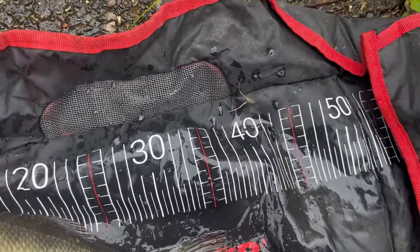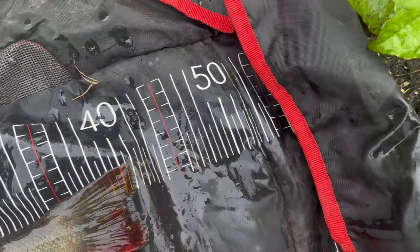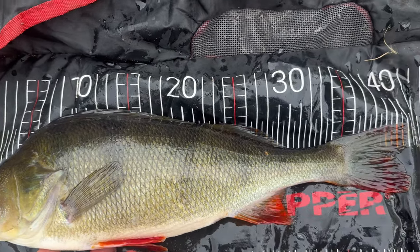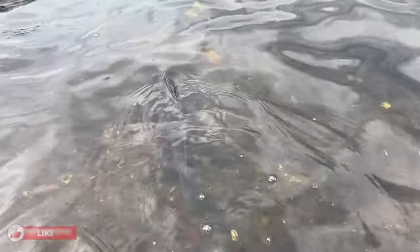Whoa. What are we saying? Get his nose on there. Get the tail straight. What are we saying, 42? 42 centimetres. Come on then, gorgeous. Going back off to sulk. There she goes. Back still out of the water.